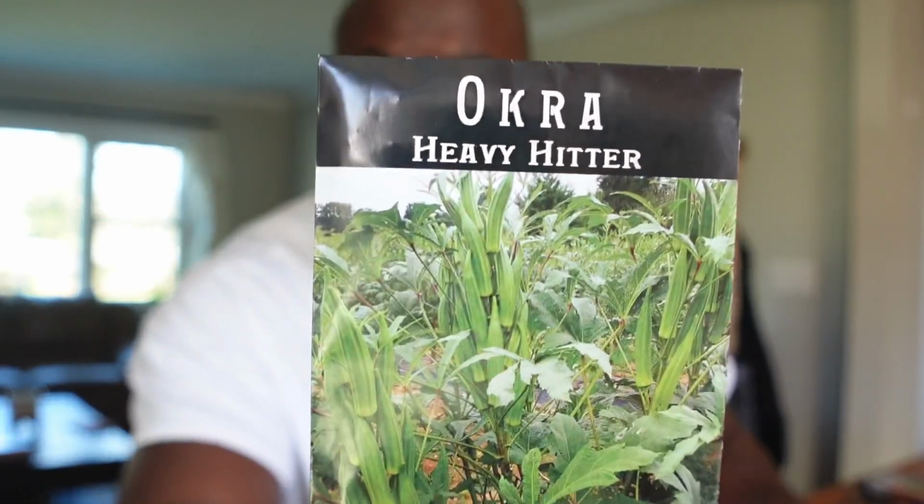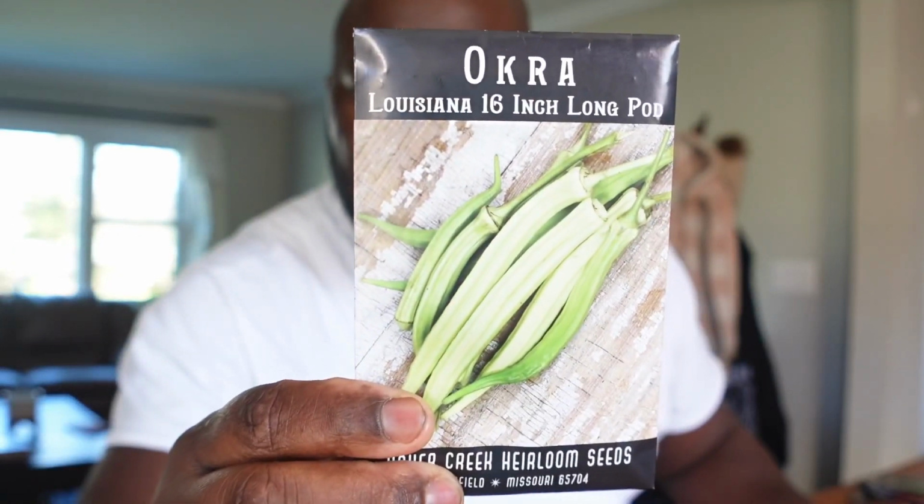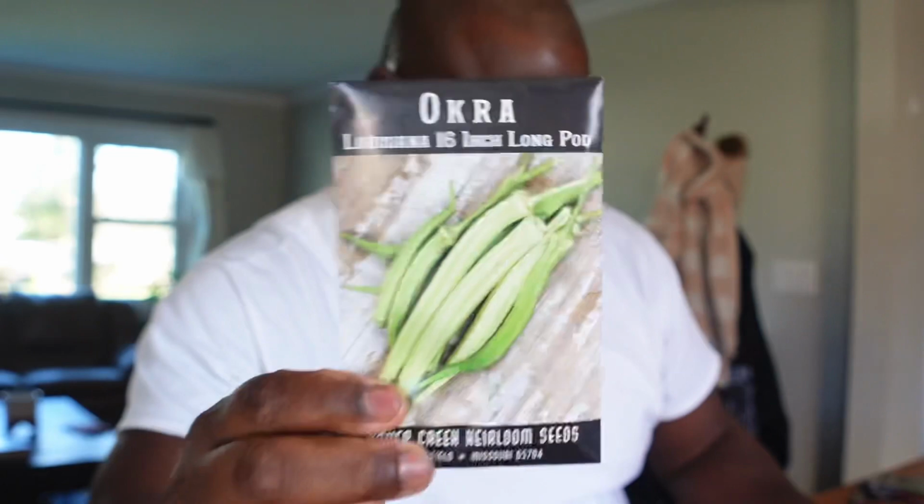And then, one of my favorite things to eat is I love okra. I really do. We got the heavy hitter. And then we got like a longer okra. So I'm gonna try these two different varieties out and see which one I like the best. That's what it's about. It's all pretty much about finding what you like and then ordering that.